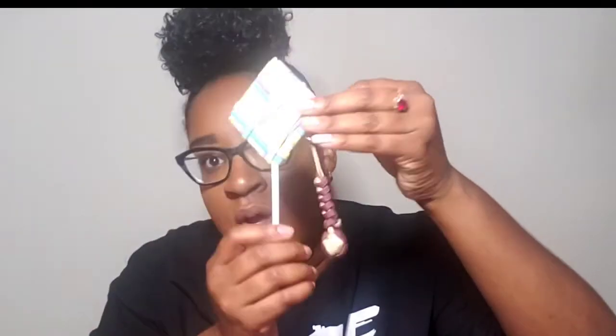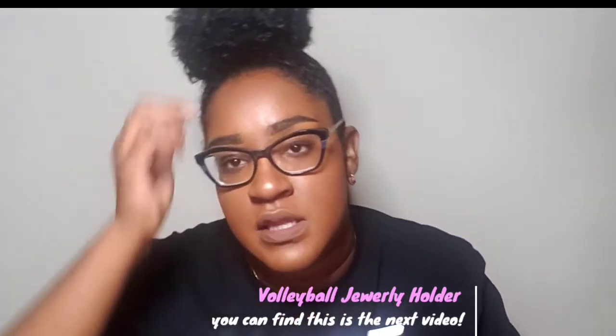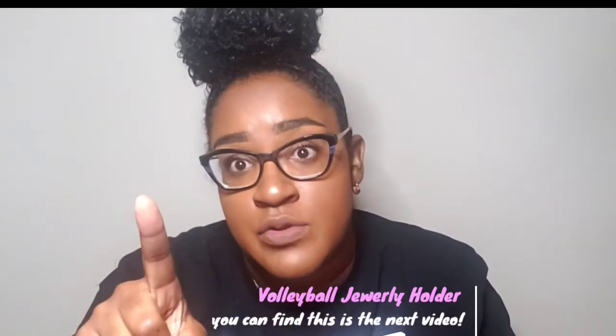Aside from that, I have this volleyball keychain, which I have a lot of these. I make these for my players at the beginning of every year, and it's just a monkey fist keychain. I make about 25 of these, and I give them to every one of my players in their welcome bag. So they get one of these, and I give them a jewelry case, and that goes in their backpacks. And I'll show you that in a few minutes.